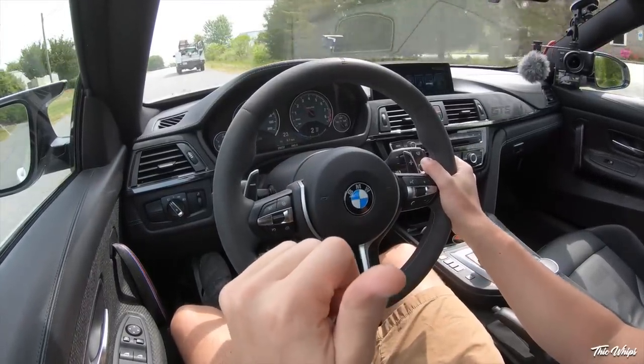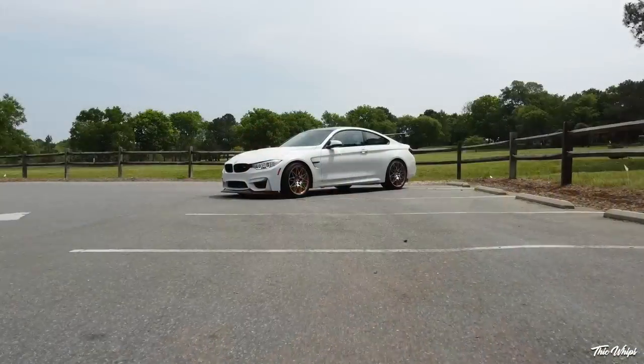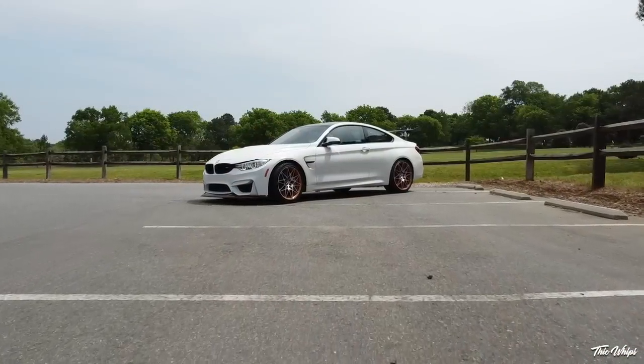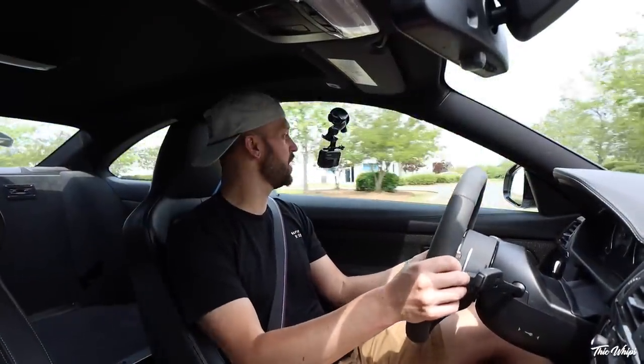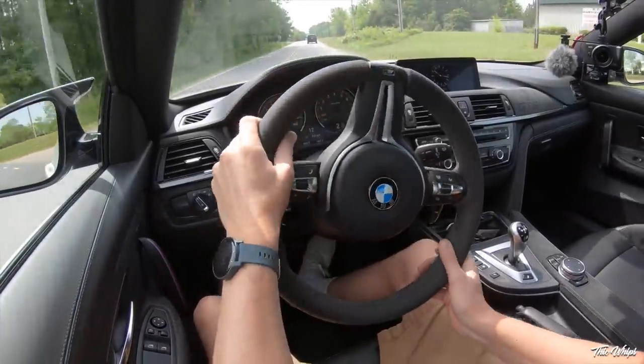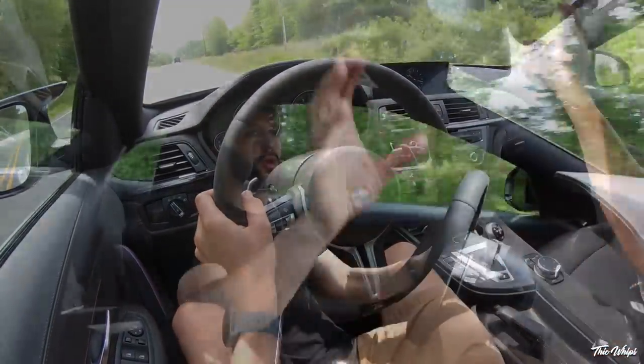Got the DCT transmission. 500 horsepower. Now obviously this car has the S55 power plant, being that it is an M4. However, it is tuned with a GTS tune, I guess increased boost, and then of course the water injection system, which helps out a lot as well. From what people tell me, the weight difference is noticeable in this. I'll let her warm up a little bit.